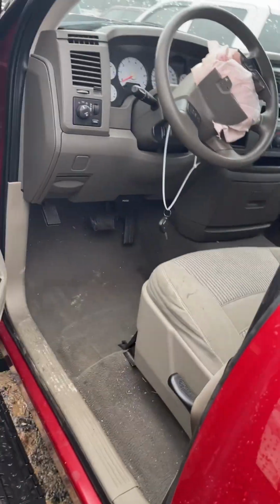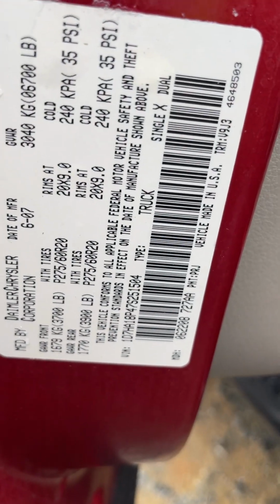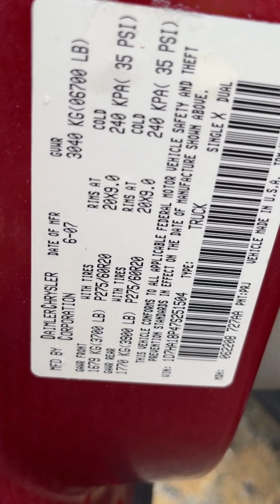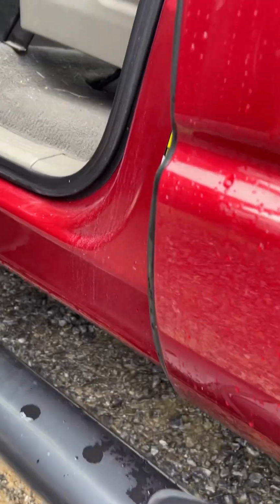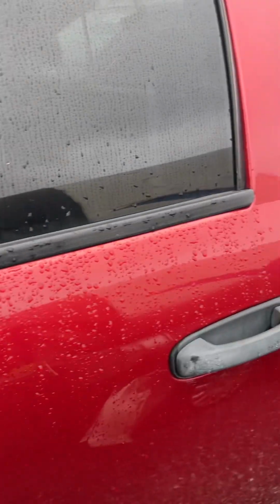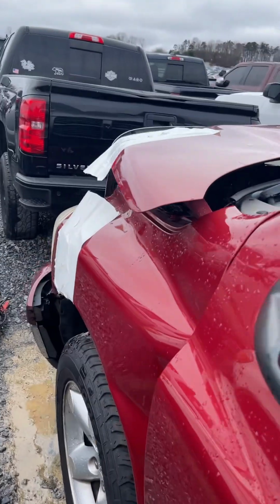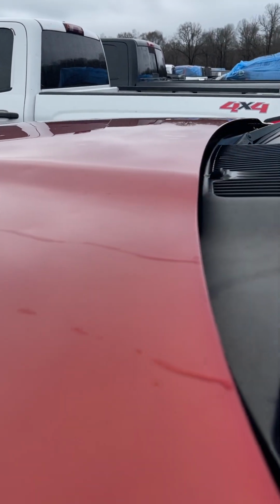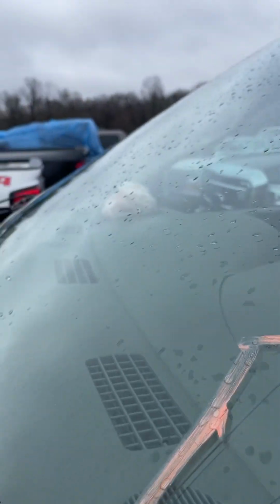Let me look at the door here real quick. See what this says. So this is an 07, 607. But yeah, all around pretty clean. Has automatic windows and such. But yeah, this hood, I don't know if you can see it, but it's got little dents all over it. Window's cracked right here. It's not major, but still cracked.